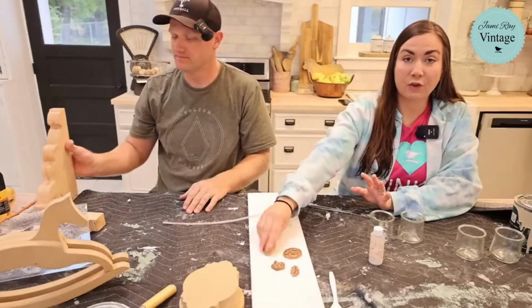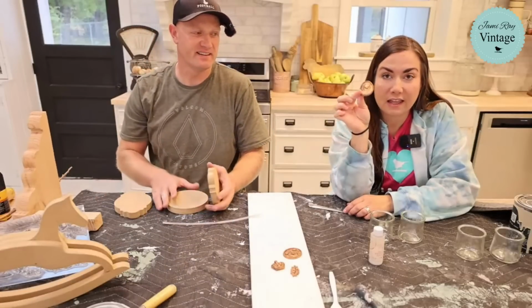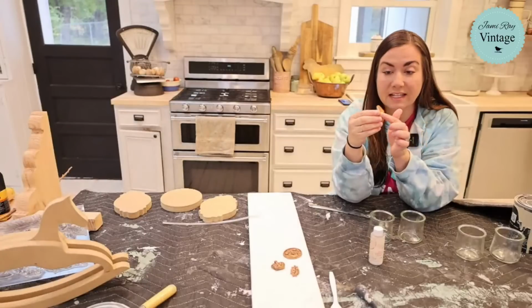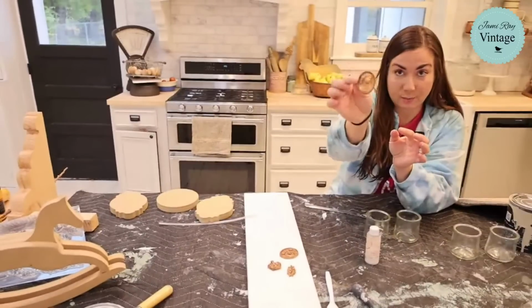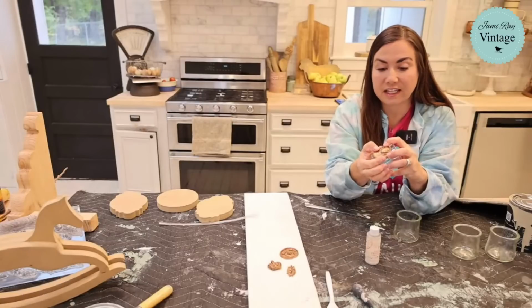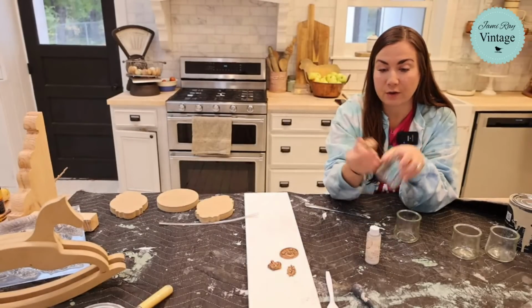I was also going to say, if you guys haven't watched, we did a video yesterday, 5 projects with IOD. These are left over from that. And this one is curved. And the way I did that was I microwaved it for 30 seconds, even after it was painted. This is resin that we poured into an IOD mold, and it made it pliable. And then I just held it against my jar until it cooled down, and now it's curved.